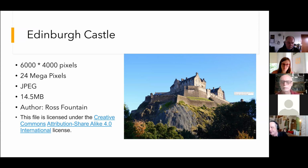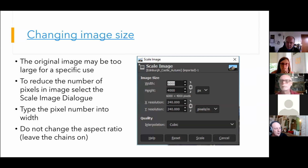It's by Ross Fontaine, and the file is licensed under the Creative Commons Attribution Share Alike 4 International License, which means that I can use it, provided I give attribution, which I've done to Ross Fontaine. So it's a photograph someone else has used and I can use it. So what would we want to do with this? Well, the first thing we might want to do is to change its size.